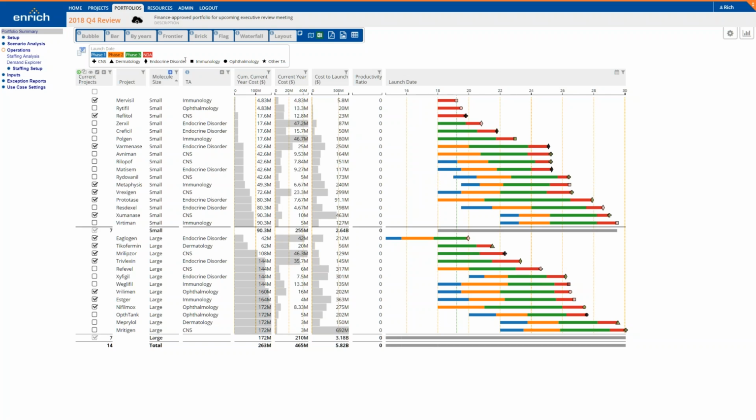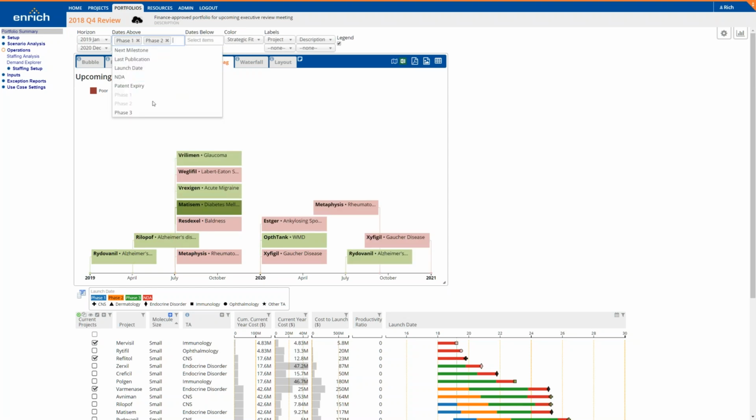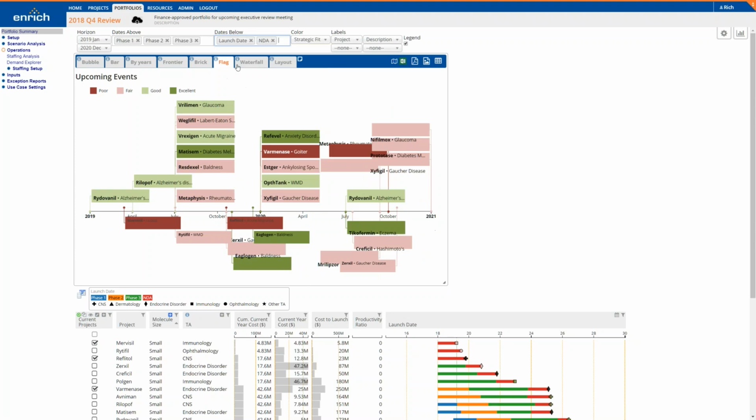That's useful when we're looking at the life cycle view. But if we're looking at what are the upcoming events across specific phase or milestone transitions, there are other ways to do that. A flag chart is a really effective way. And this is something we've developed in tandem with our clients that satisfies a need we haven't seen satisfied by project management or portfolio management systems that exist out there.